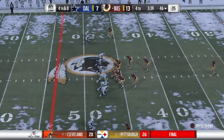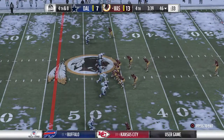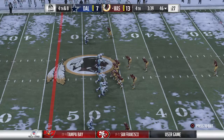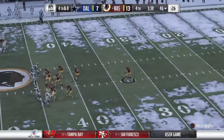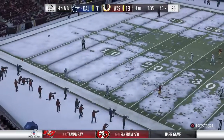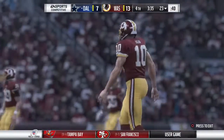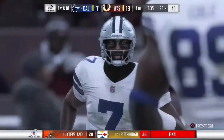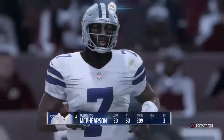The Redskins send out their punter as they're forced to kick for the 6th time today. This is away, but boy, headed straight for the sidelines. And no return here. Where will they spot it? They say just outside the 20-yard line. And now Dallas gets set to take the field.